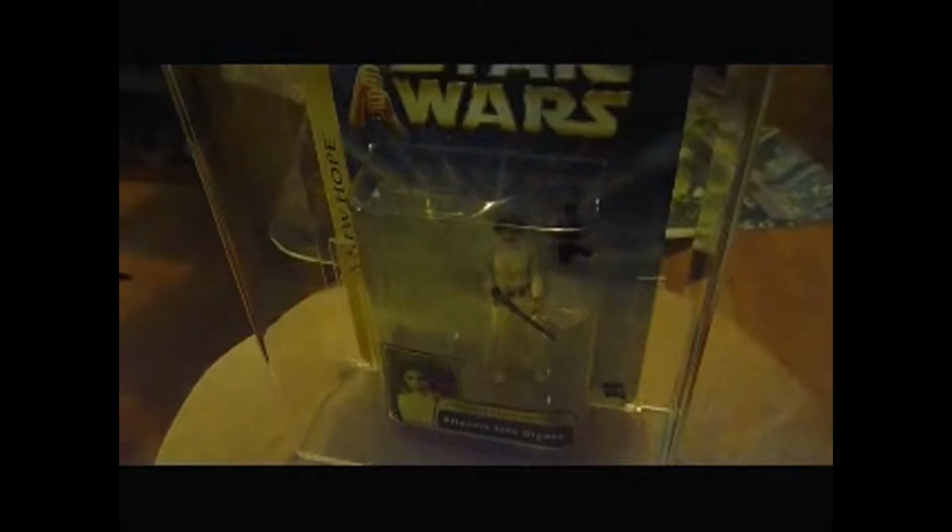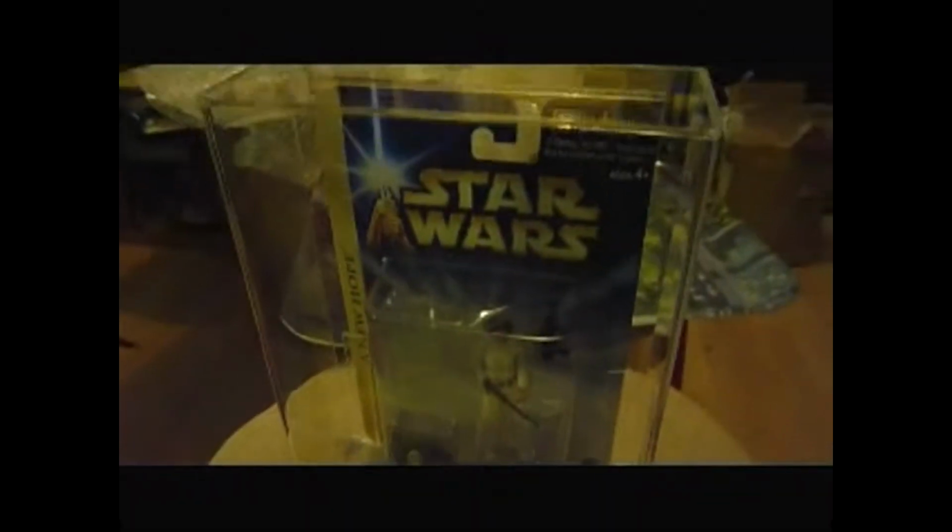2004. So this is a Hasbro figure, and a definite re-release. So there you are, Princess Leia. And you know I've got quite a lot of nice Princess Leia figures, vintage ones. So this is still quite a good figure, graded. And it cost less than 10 quid, graded, so you can't complain. So there you are.